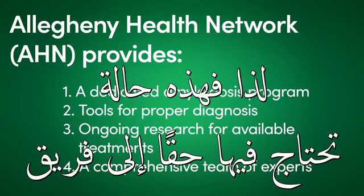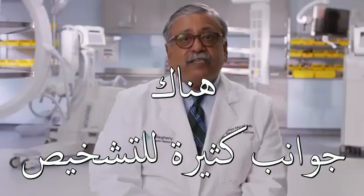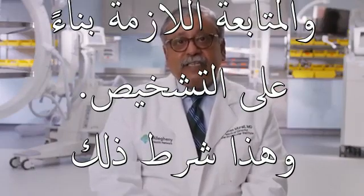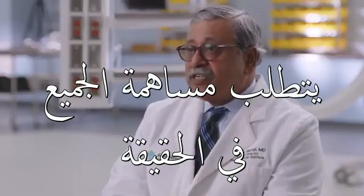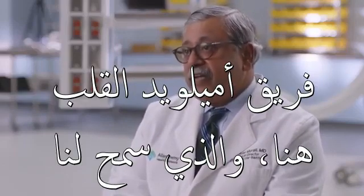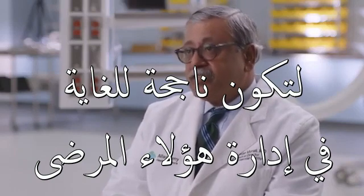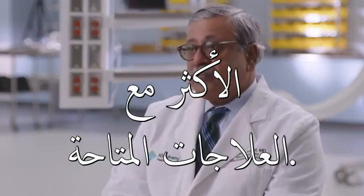This is a condition where you really need a team, because there are so many aspects to the diagnosis of amyloidosis, not to mention the treatment and the follow-up that is needed based on the diagnosis. This is a condition that requires everyone's contribution to really get the best outcome. So we have a wonderful cardiac amyloid team here, which has allowed us to be highly successful in managing these patients and making sure that they are all benefiting the most with the available therapies.